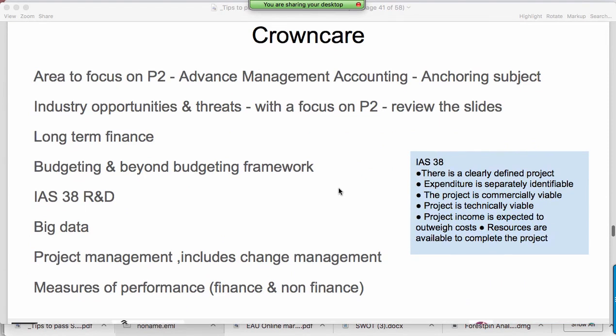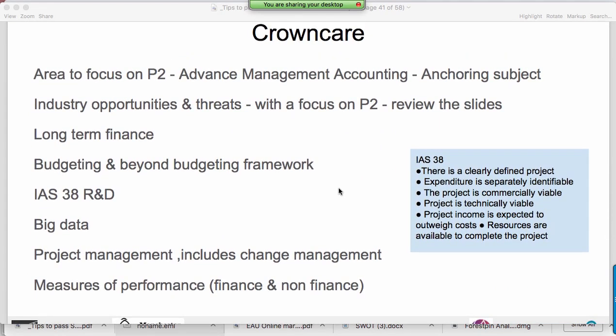Now, let us look at Crown Care for a second. As I mentioned, P2 is your anchoring subject. You need to look at the opportunities and threats. With a P2 focus, look at your case study. Long-term finance is quite relevant. There has been a change as well. Sale and lease back, so the accounting standards have changed, so you need to understand that. Budgeting and beyond budgeting framework, look at that. Because this is a massive company run by who? It's run by the directors and non-financial people, so there will be a lot of issues related to that.